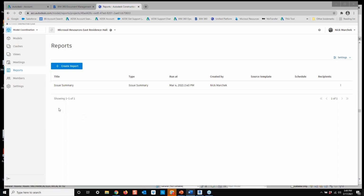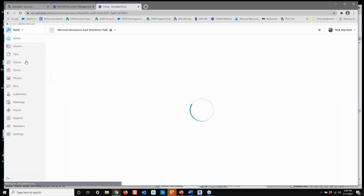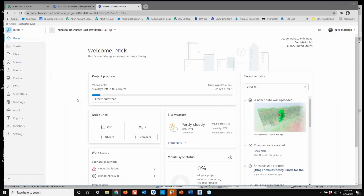Okay, so let me see if I can wrap this up here in about 5 to 10 minutes. So on to Build. This is the last product that I want to review. So far, most of what we've talked about are likely tasks that we're tackling in the office. Some of them may be tackled in the field as well, but I think primarily we can lump most of them in with office work. The tools in Build, while they can and certainly should be used in the office setting as well, are geared more toward using in the field through the PlanGrid app.